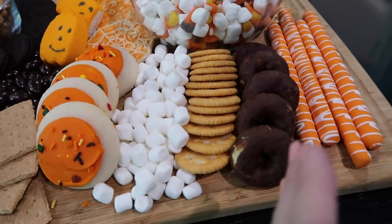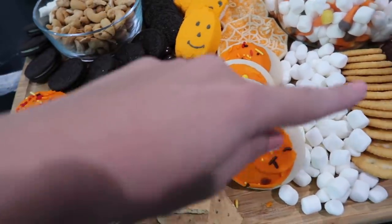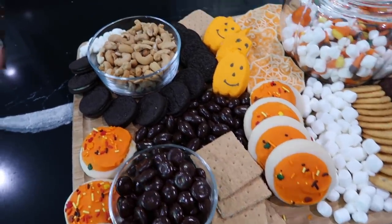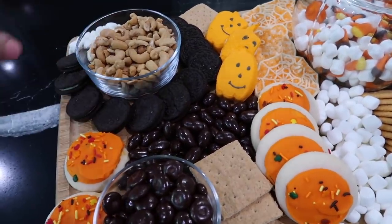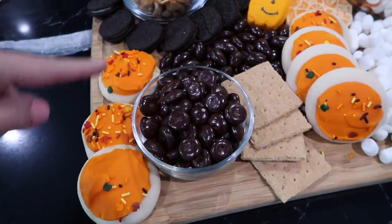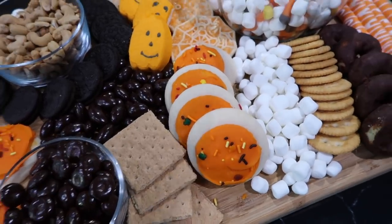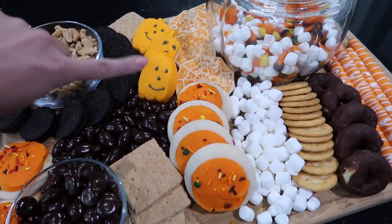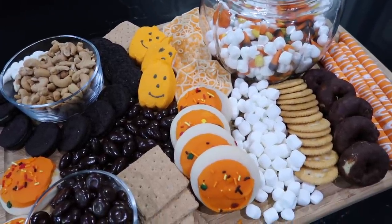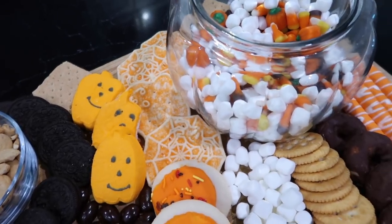And then basically I just go from one end to another and kind of fill around places. The looser items, you can definitely use to fill in empty spots. We just have some cashews, the Oreos going around the bowl, some marshmallows to fill up space. These are my son's favorite cookies, so I got some over here and some right here. Graham crackers to kind of balance out some of the color. These fun little Peeps marshmallow pumpkins just for some fun little faces. They look really cute. And then the spiderweb cookies and the ghosts.